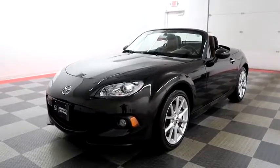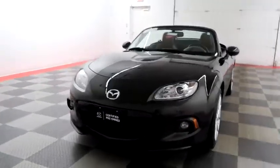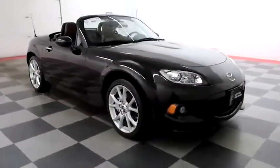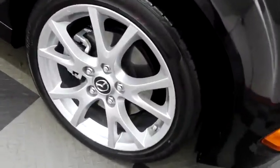Today we're going to take a look at a 2013 Mazda MX-5 Miata. Stock number is A6835. Starting right away up front, you have factory fog lamps. A look down the passenger side, you have alloy wheels wrapped with Bridgestone tires.